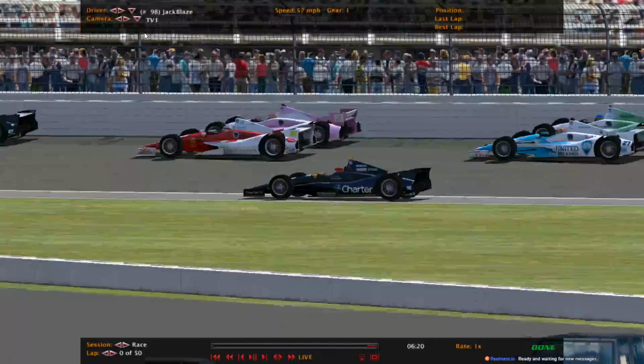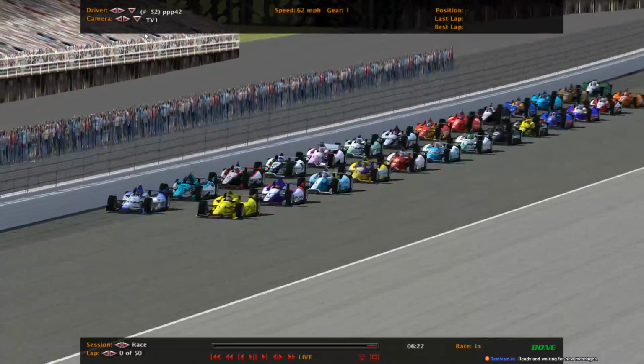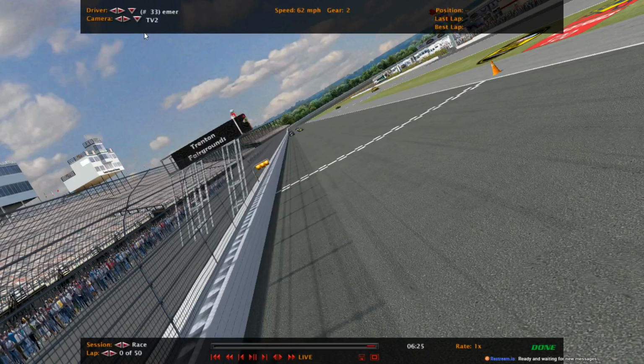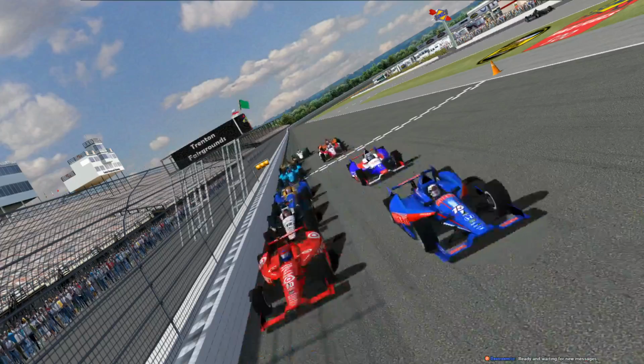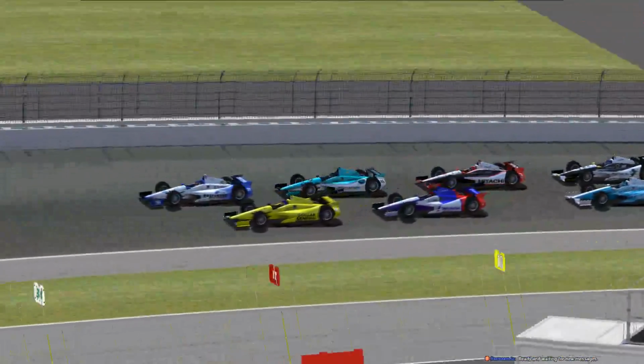Ori and Zoom, your 2 Drivers' Championship leaders, are right beside each other as the pace car is about to go off, and we are ready for green flag. Boogity, boogity, boogity! Let's go, Ray! Oh! Race!